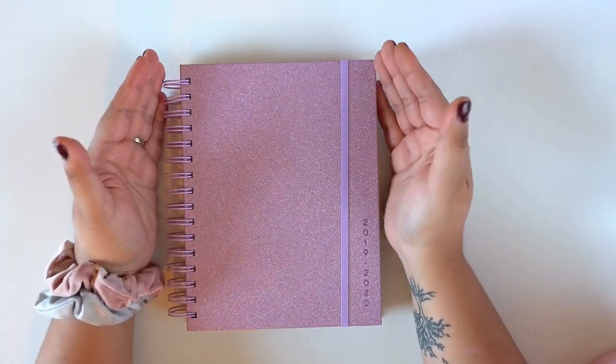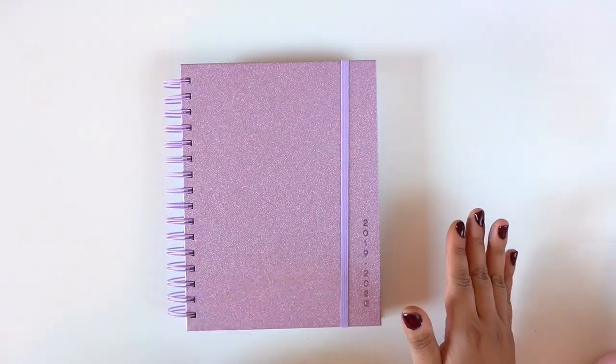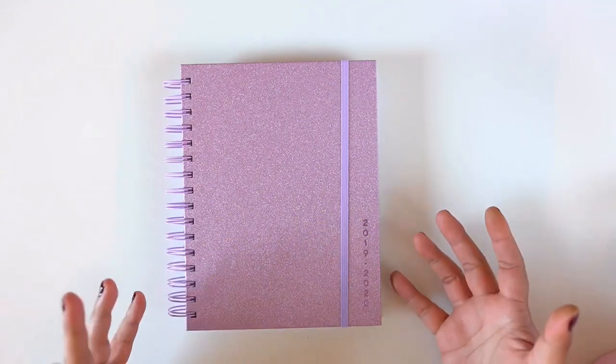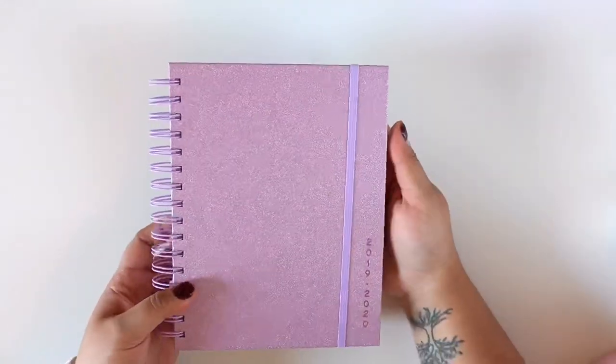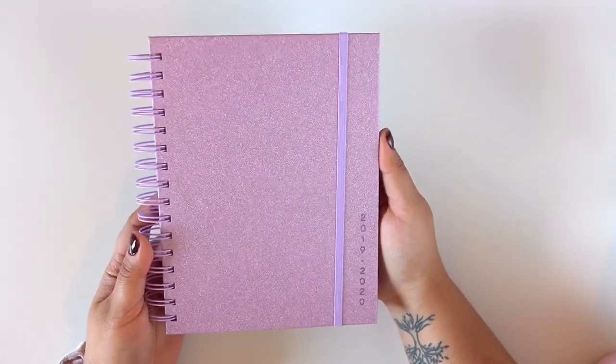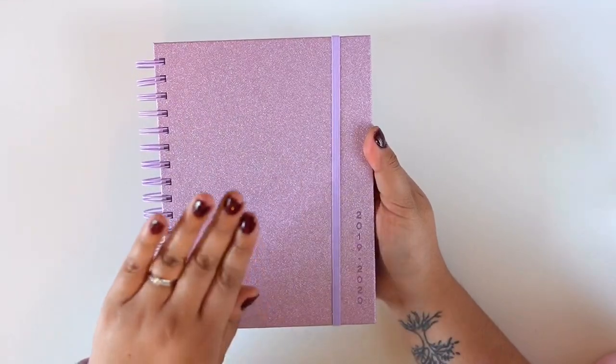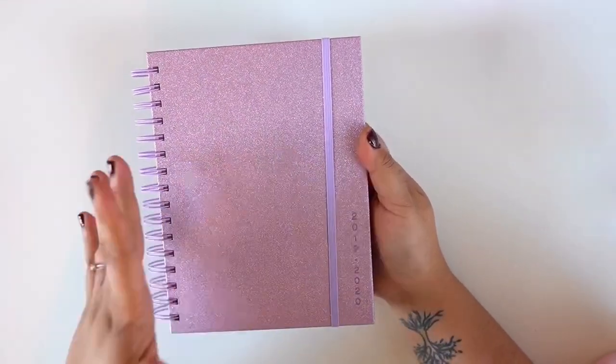So I have been waiting patiently. I've been looking at all the other ones. Which one do I want? And I kept eyeing the purple. And I want y'all to first see, like, I was very skeptical, very hesitant. Should I get the purple? It's glittery. What if it sheds?